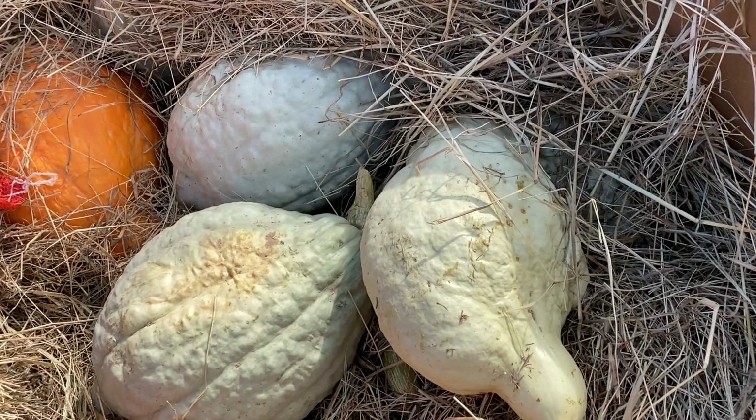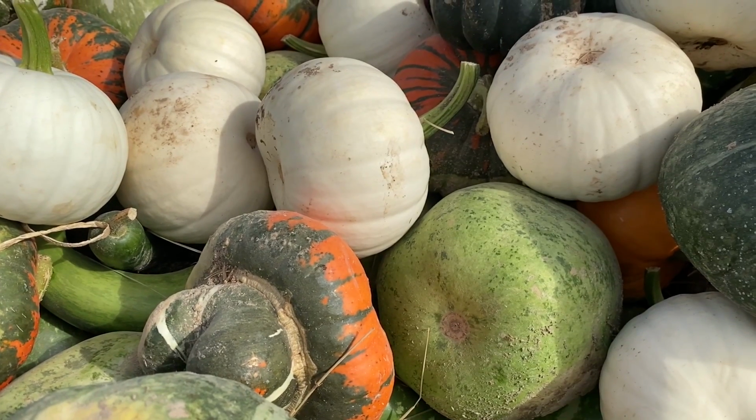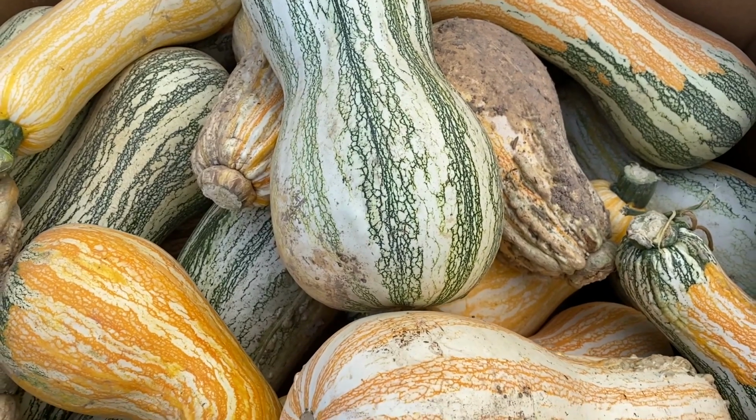A gourd and a pumpkin are in the same family, but they are two different species in the same family. So some of these are gourds and some of them are pumpkins. And then yes, you can eat any of them.